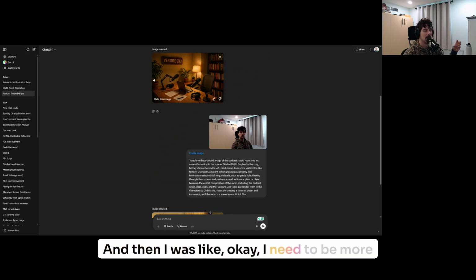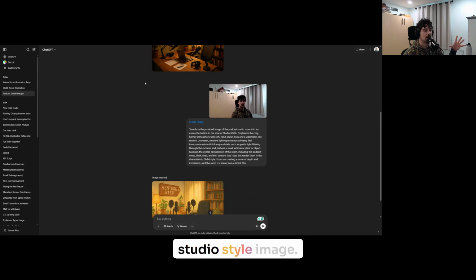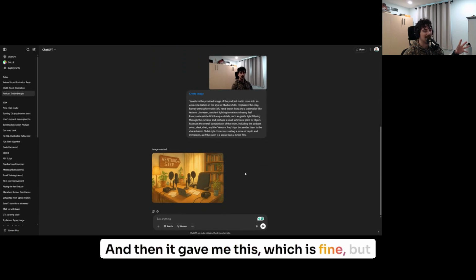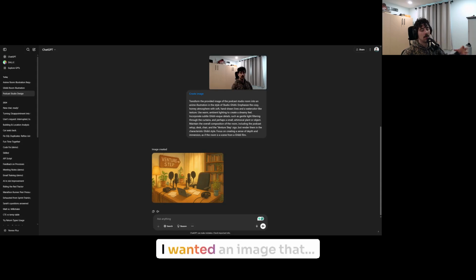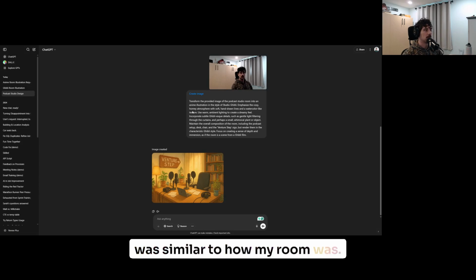Then I thought, okay, I need to be more direct, so let's make a Ghibli studio style image. And then it gave me this, which is fine, but I think it lacked the character of my room and where I'm at. It didn't feel like my room. It felt like I'd been transported somewhere else, and I didn't want that vibe for the viewers. I wanted an image that was similar to how my room was.